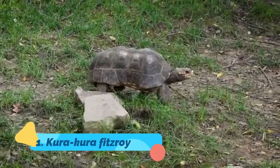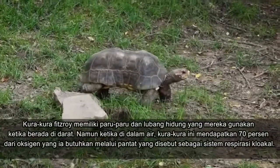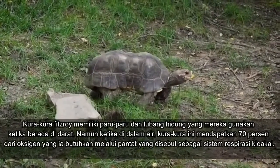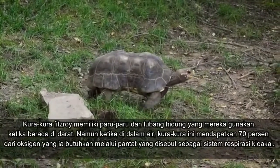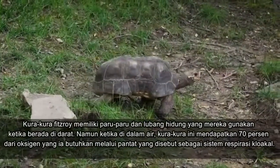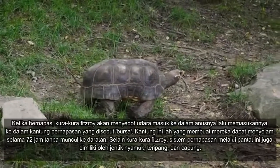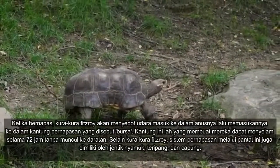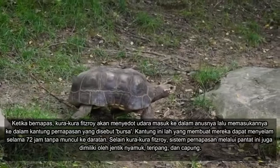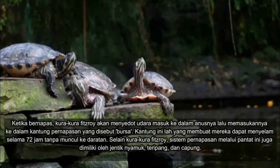1. Fitzroy tortoise. Fitzroy tortoises have lungs and nostrils which they use when on land. But when in the water, these turtles get 70% of the oxygen they need through the rump, which is known as the cloacal respiratory system. When breathing, Fitzroy tortoises will suck air into their anus and then put it into a breathing bag called the bursa. This pouch is what allows them to dive for 72 hours without coming ashore.